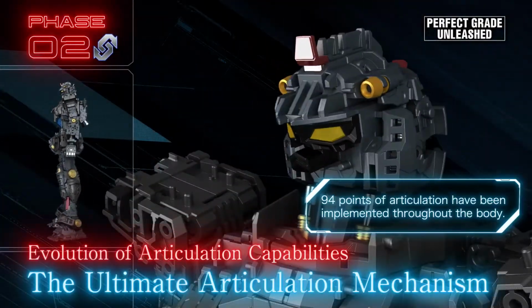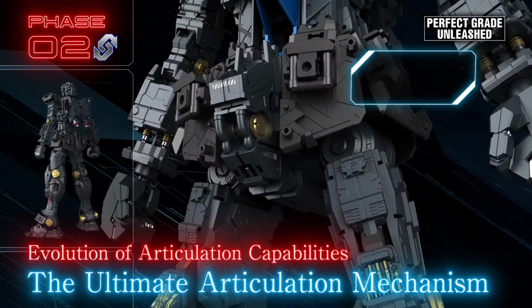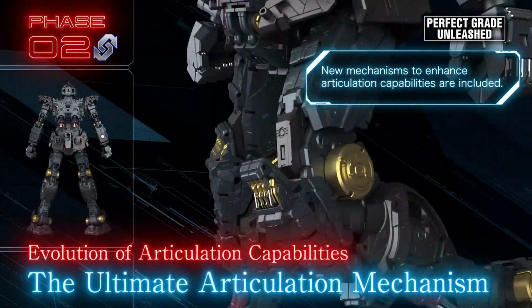The highest number of articulation points in a Gunpla. Natural and dynamic poses can be enjoyed.